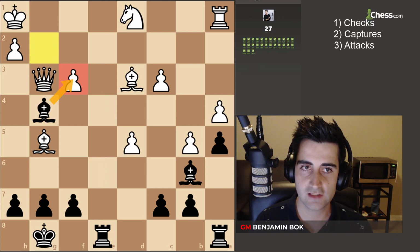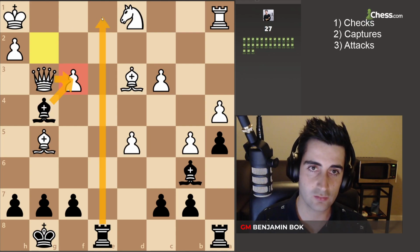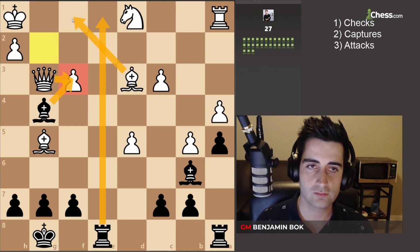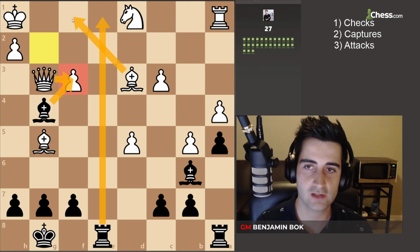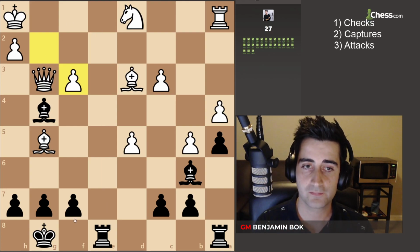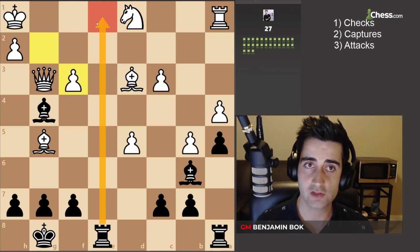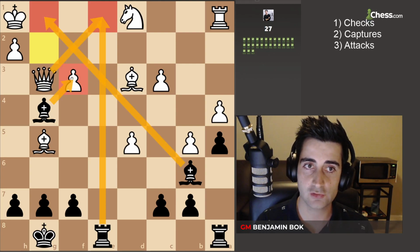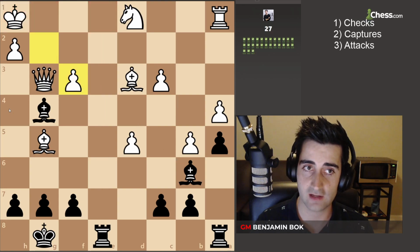Okay, if we go bishop takes f3, queen takes f3, we can go rook e1, but white can just block. So if something doesn't work, if you feel like you have the right idea but it doesn't work, sometimes changing the moves around can help. So here's where the move rook e1 comes to mind. White can take, but then we take on f3. The bishop is covering the g1 square and white's king is getting checkmated.